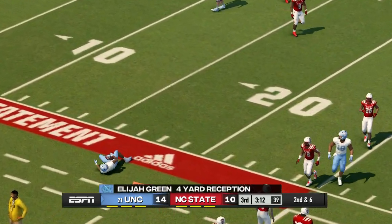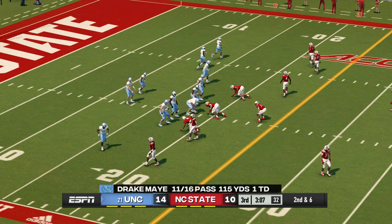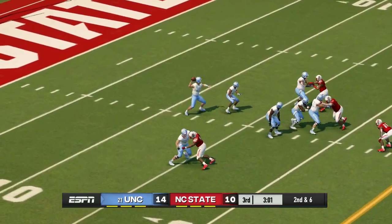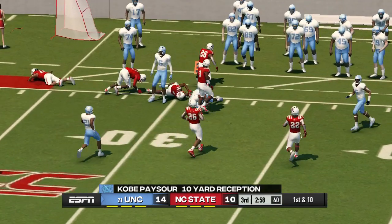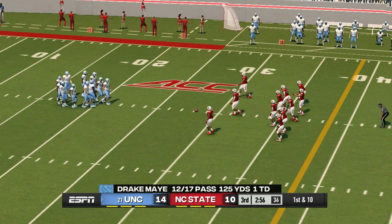He's out of bounds right around the 18-yard line. From their own 18-yard line, second down. Pulls down the catch, and he's got room here. And they push him out right around the 28-yard line. That makes it first and 10.